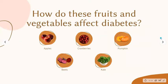If you are a diabetic, you may be wondering, how do fruits and vegetables affect your diabetes? Well, the good news is that all fruits and vegetables are good for you in moderation. So this week, let's take a look at kale.